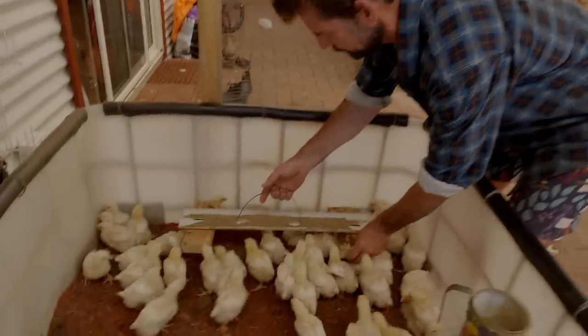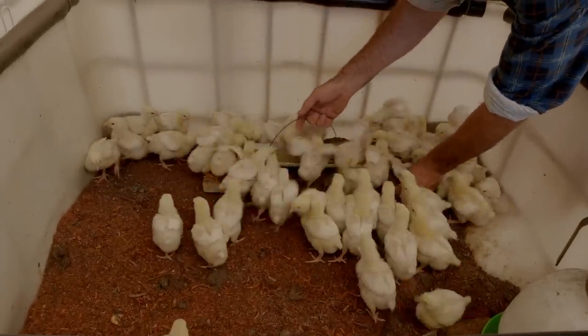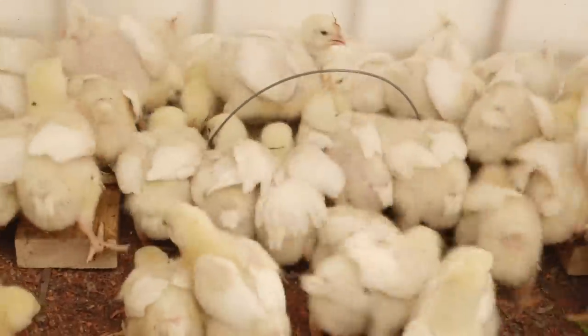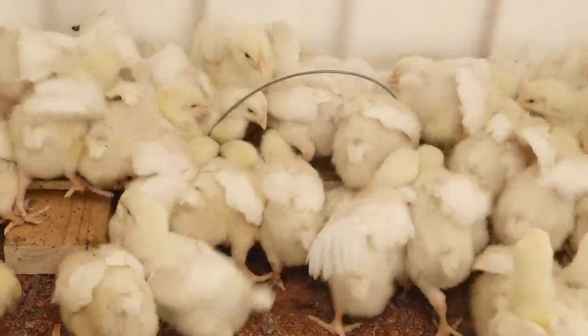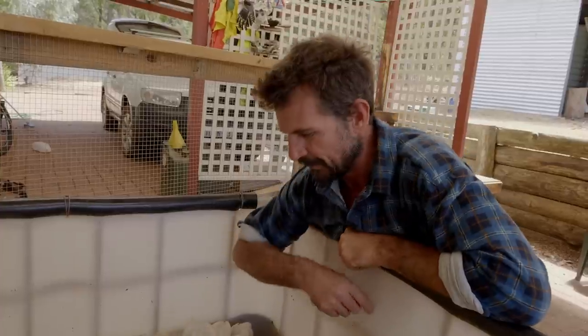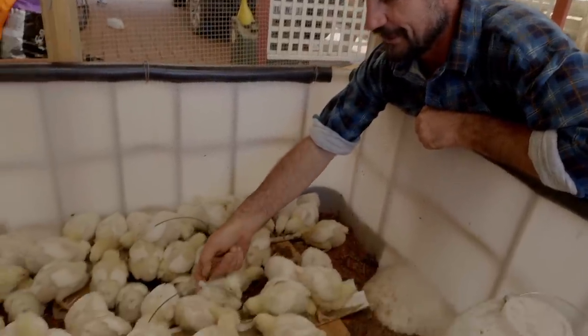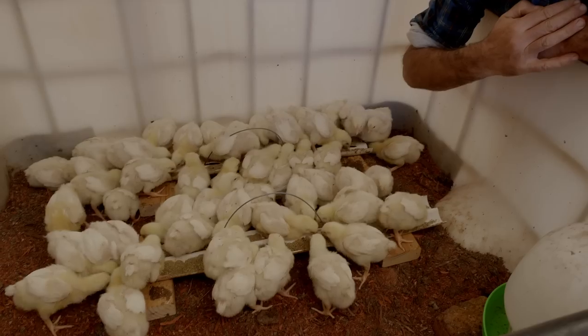Anyway, look out. They need to get out of the way. They don't have an instinct for that. Oh. This one's in there. I'll get the second feeder going. They're just going through that ugly phase where they're starting to lose some of their fluff and they're getting their proper Ross white feathers.